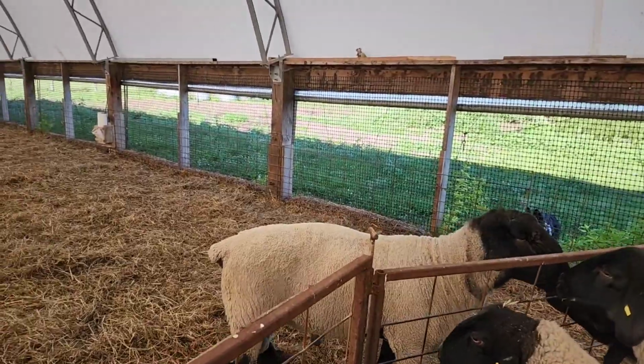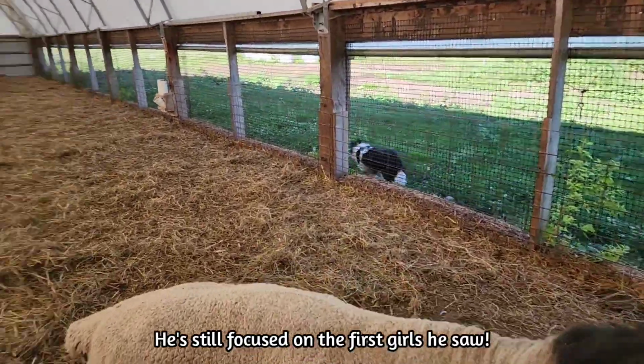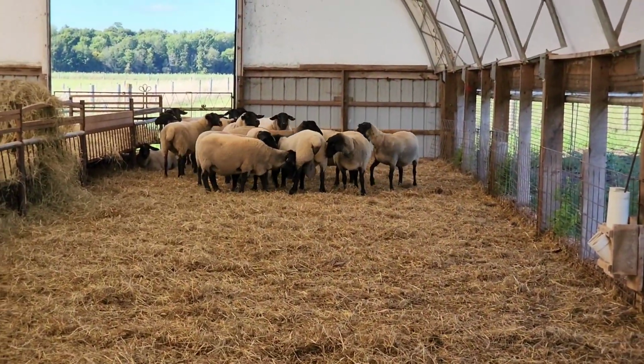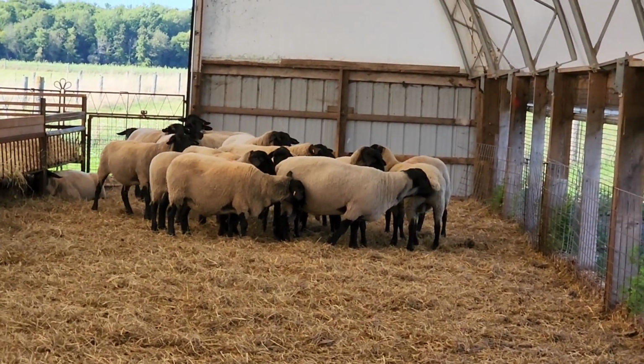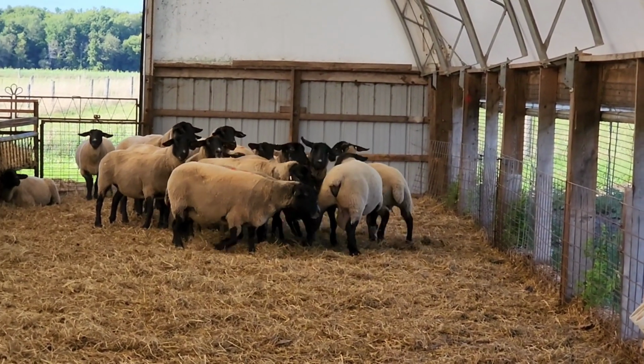Okay, he's looking at the wrong side because he hasn't noticed that all his ewes are at the back. Look back there, honey. Go, look. Now he's discovered them. They were kind of hiding in the back. So the guys take the first thing they see. He didn't see them.